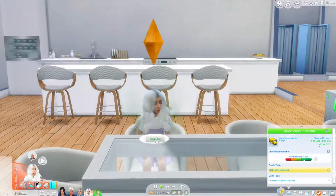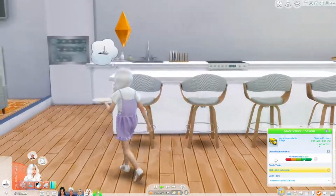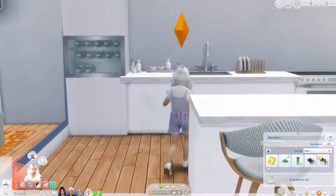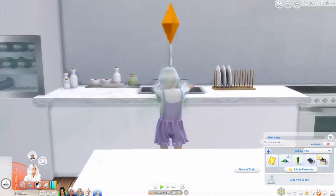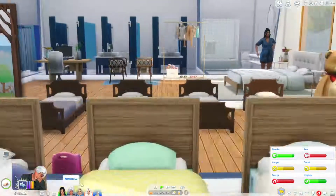Okay, Peony, why don't you clean that up? And okay, she has to start her homework. And then, oh, she's a C student. Okay, all right. Why don't you take a shower? And then maybe do something fun? I don't know. Okay, Nathan, where are you at?